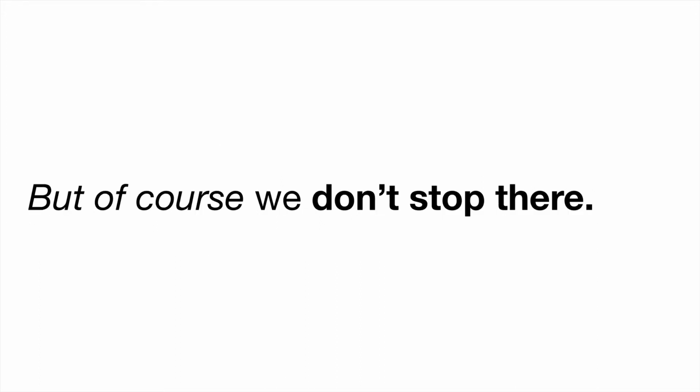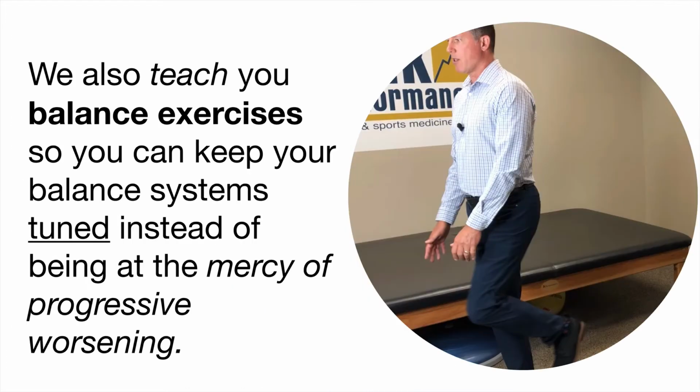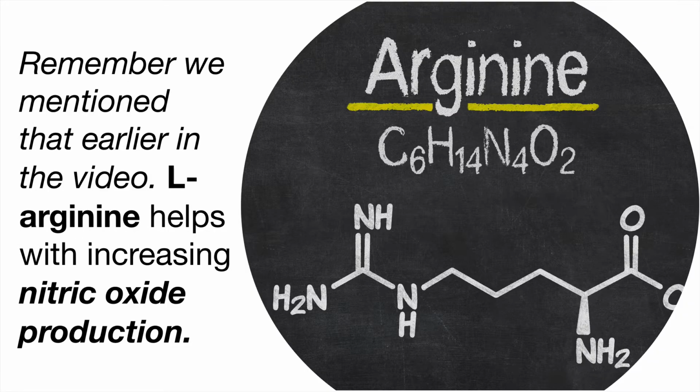But of course, we don't stop there. We also include 12 lymphatic circulation massage sessions to physically stimulate circulation within your hands and or feet. We also teach you balance exercises so you can keep your balance systems tuned instead of being at the mercy of progressive worsening. Our program also includes a proprietary supplement which contains a therapeutic dose of L-arginine. Remember, we mentioned earlier in the video, L-arginine helps with increasing nitric oxide production.